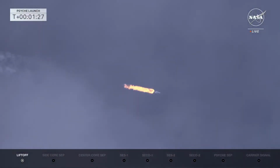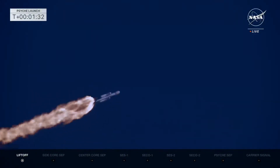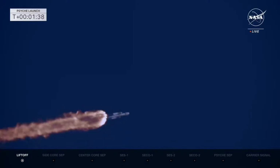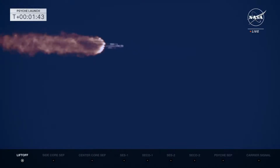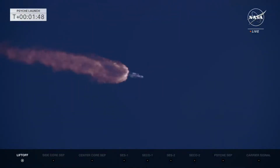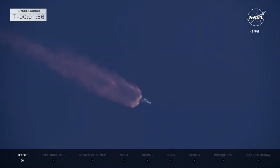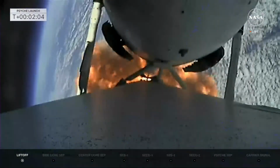Coming up in 30 seconds, we'll start getting ready to have those boosters cut off. Vehicle's looking good, pitching down range. All telemetry looks really good so far, Daryl. So we see a beautiful view of the Falcon Heavy, center core and side boosters there. Data is looking really good.